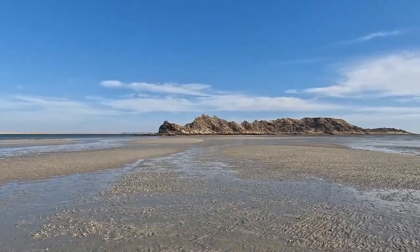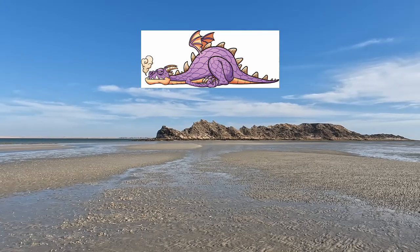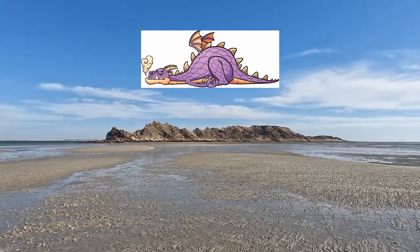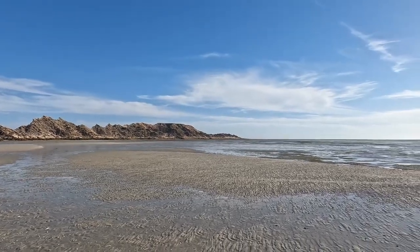You can see why they call it Dragon Island. That is definitely the dragon's head there, with his nose, his head laying on his front, and there's his back all the way to the tail. You've got to excuse the wind. It is windy out here, and I brought the wrong microphone.